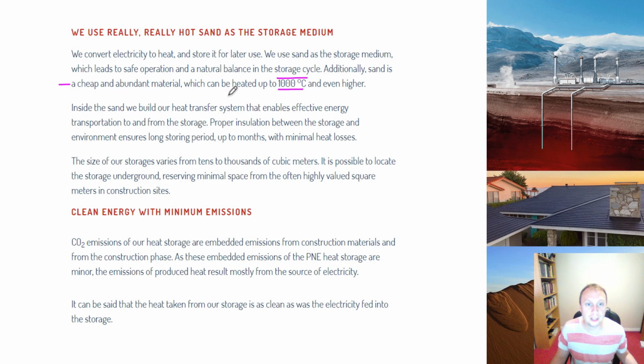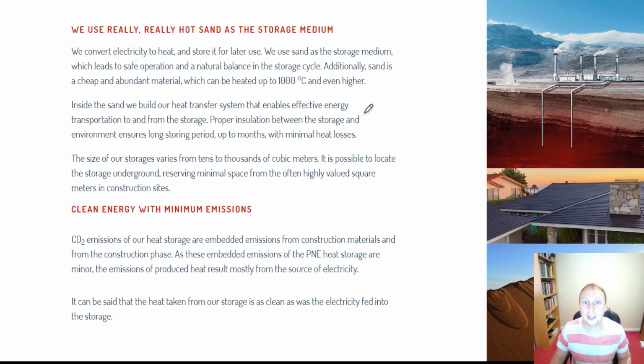Inside the sand, we build our heat transfer system, which is basically a network of pipes that move the hot air, because what they're doing is they're using electricity to make hot air. They're then blowing that hot air into the sand storage pond. It goes into the sand. It stays in there for many days, if not weeks. And then when they want to extract it, they basically blow room temperature air in there. The sand dissipates the heat into the air, and then you can send that air to either someone's home, or maybe combine that with a water system to heat up the water, and then send that water to someone to use for whatever purpose they so wish. So it needs to be well insulated. That's a key performance criteria of this particular system.